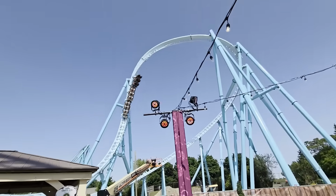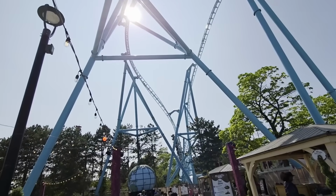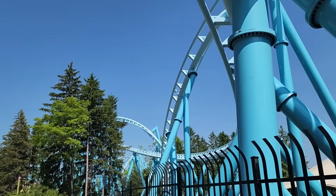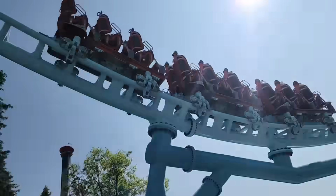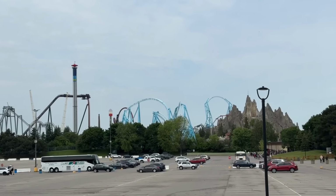So imagine a fully launched coaster, a full power launched coaster at full speed, Alpen Fury at full speed. It is going to be such a good ride. It is going to be a top ride in the world. I know I'm biased. Canada's Wonderland's my home park, but it is going to be a top ride at Canada's Wonderland. At minimum, it's going to be a top contender worldwide.